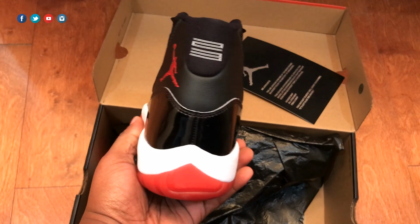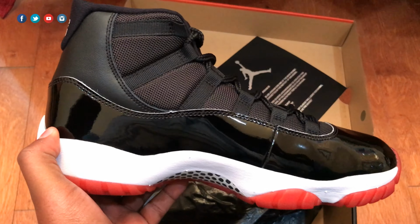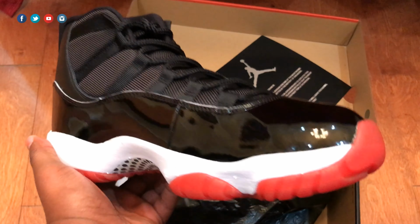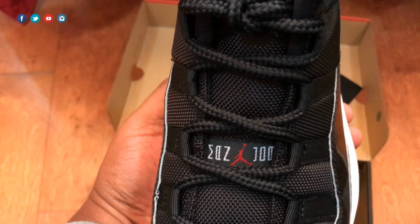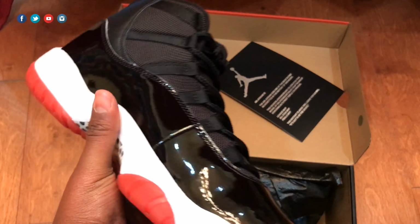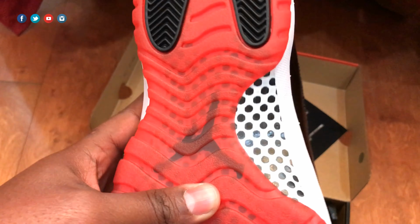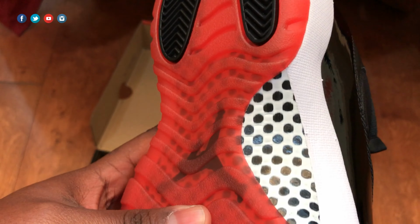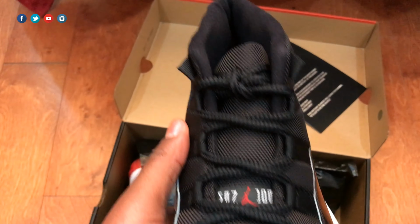Now, I'm not a retro connoisseur to the point where I can tell you how each detail is different from each previous release. I can just tell you whether or not it's a nice shoe, and I must say so myself, this is indeed a nice shoe. Those of you who are more well-versed in all the intricacies and details might have some gripes, but as far as I'm concerned, this is sufficient as far as quality is concerned, things of that nature.